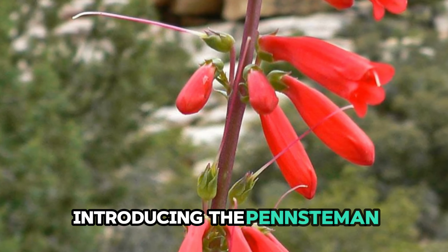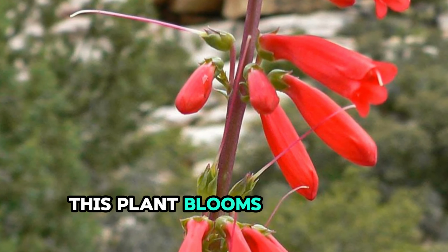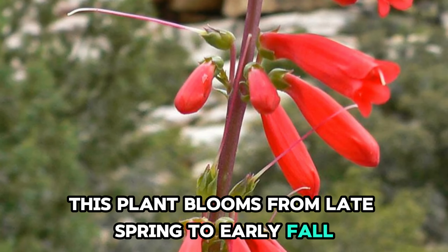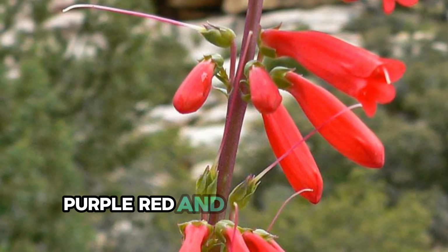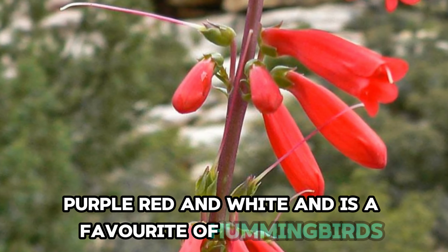Introducing the penstemon. This plant blooms from late spring to early fall with tubular flowers in shades of pink, purple, red, and white, and is a favorite of hummingbirds.